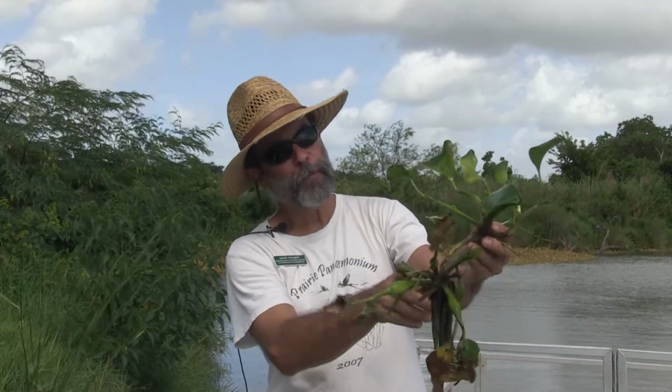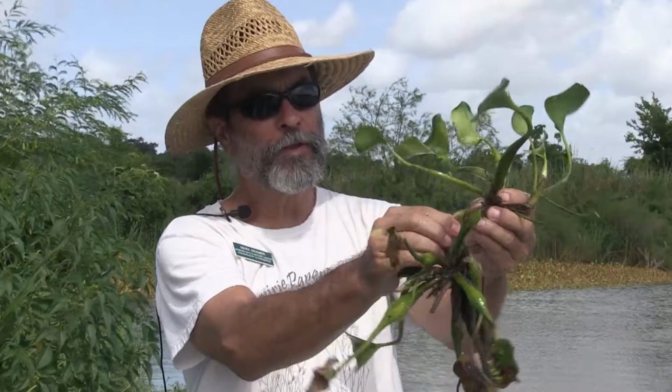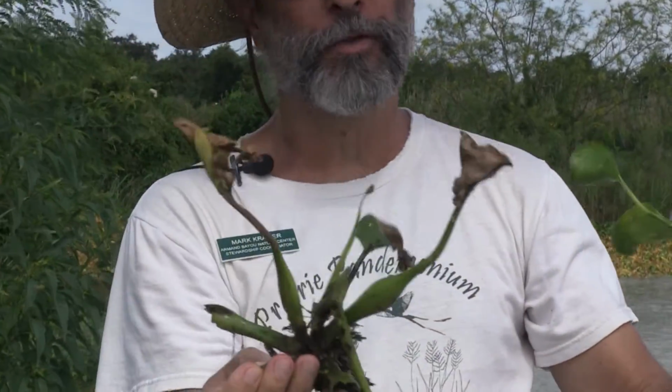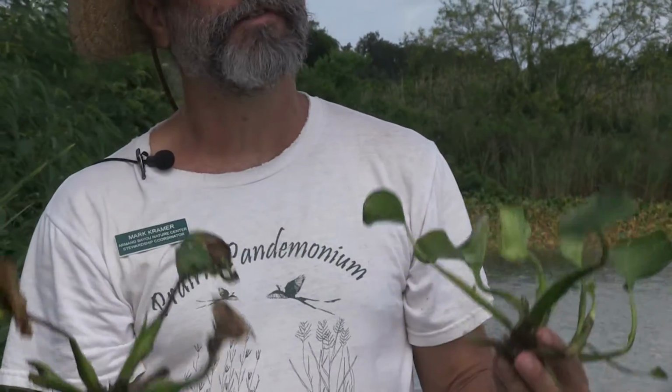If you look closely at this plant, you can see that there's an adult plant, and there's also a new pup plant that's connected by this stolon right here. So when this stolon breaks off, we've now created two plants. This is a reproductive process known as fragmentation, and it makes water hyacinth very effective at colonizing new areas.